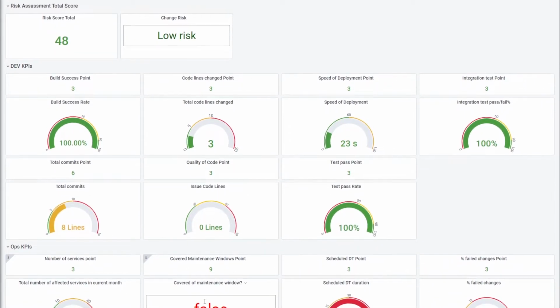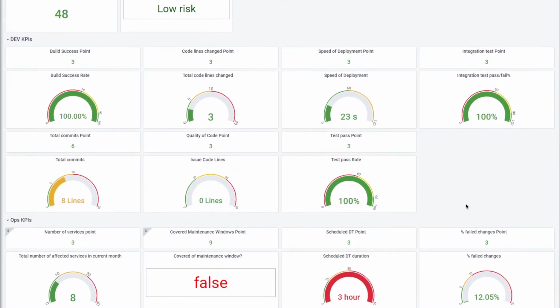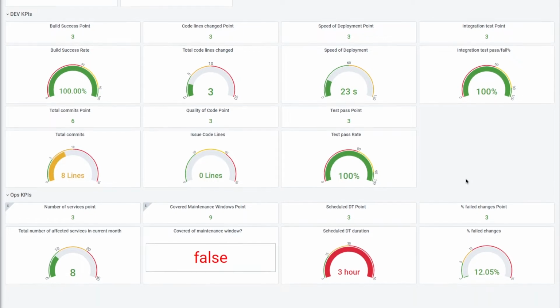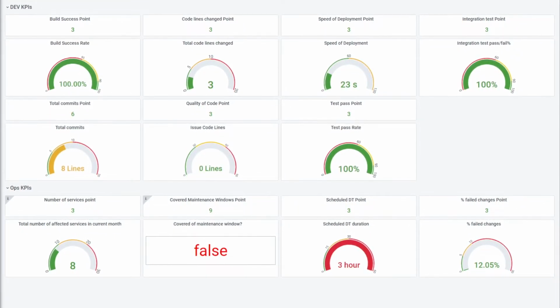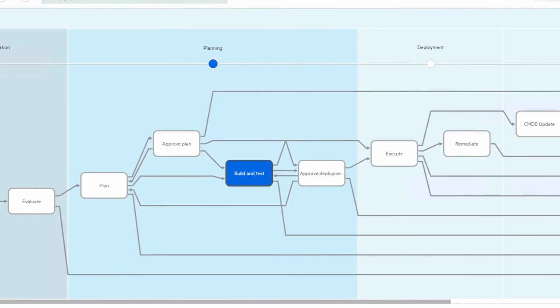In the dashboard, we can see the different KPIs used to assess the risk from a development point of view, like total lines of code changed or test pass rate, and from an operations point of view, we have KPIs like the total number of services impacted, percentage of similar failed changes, total downtime duration, etc. Based on the risk level, the flow will go to the approval process or directly to execute the deployment in production on the scheduled date.